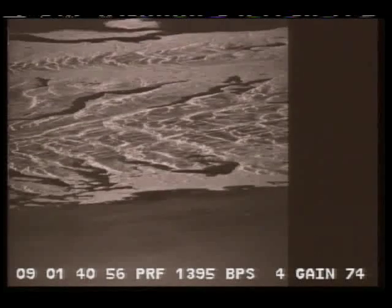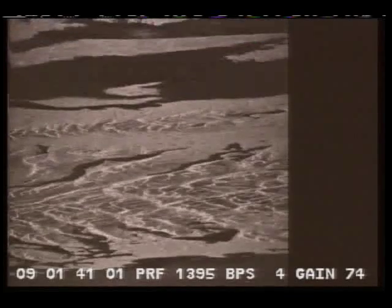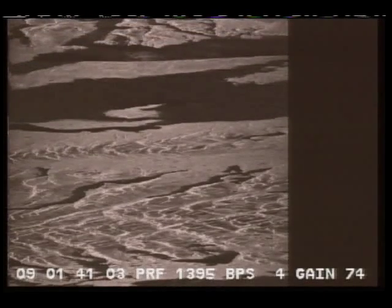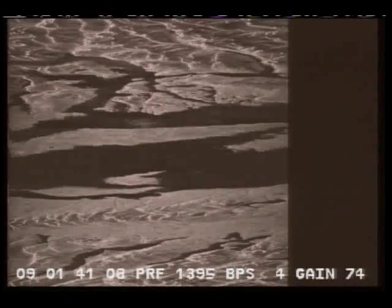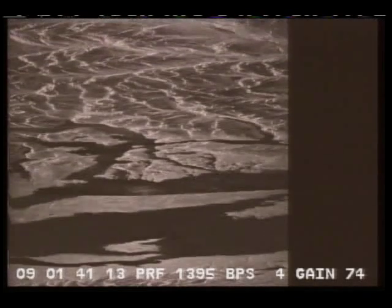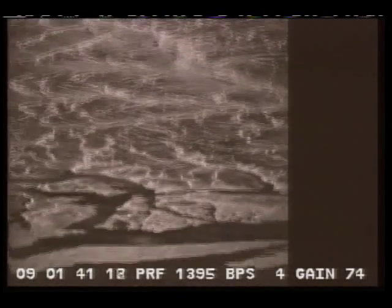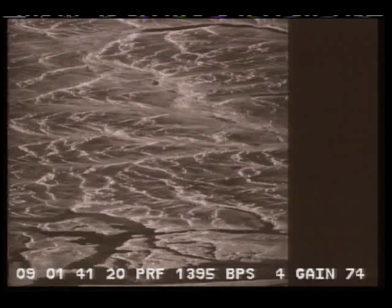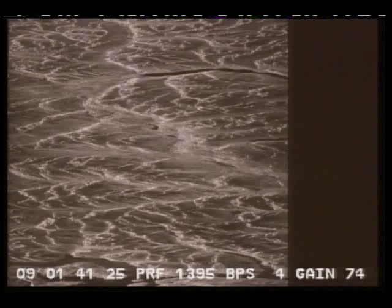And the coastline coming into view, vision from the synthetic aperture radar as Endeavour crosses the coastline of North America up just above the state of Washington. The data take is of the Juan de Fuca Strait, which is off the coastline. And this is an oceanographic data take for the radar system. Again, designed to observe surface and internal waves as well as wind motion at the sea surface.